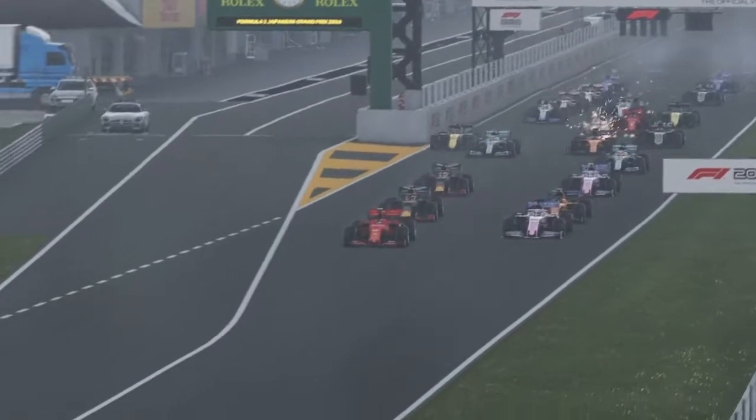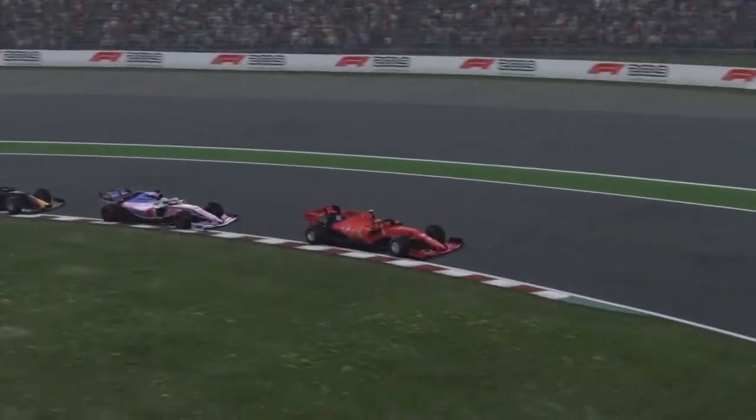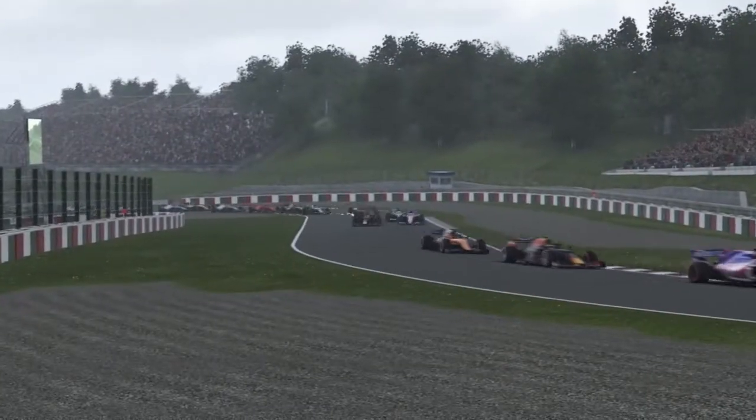Charles Leclerc gets a blisteringly quick start in that Ferrari. Lucas Weber tries to defend from Pierre Gasly in P3. He does the defensive move very good there, but it is Charles Leclerc who has taken the lead away from Lucas Weber, who leads this Japanese Grand Prix. Pierre Gasly is in P3 with my teammate Devin Butler P4.